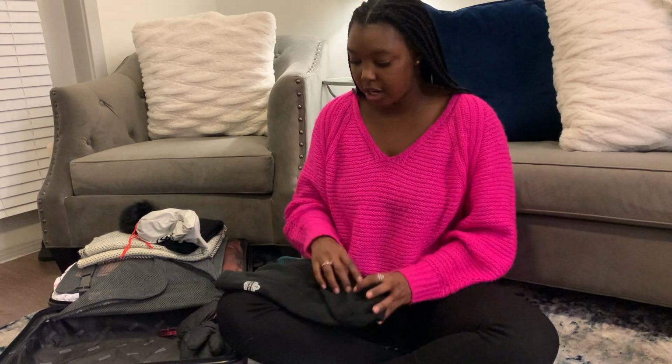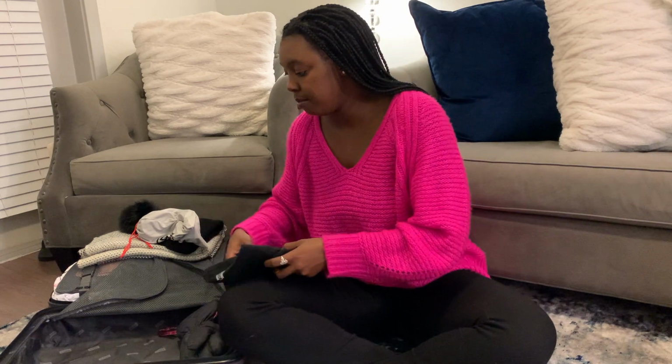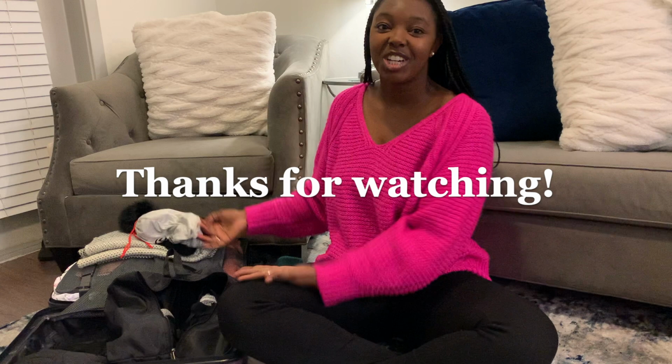So I still honestly have a good amount of space. But just because you have space doesn't mean you have to fill it up, you know? But yeah, that is how I'm packing for a ski trip just in a carry-on.